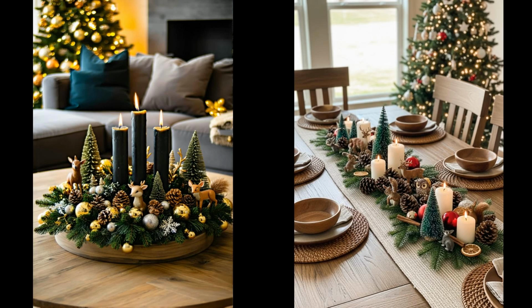Forest animal figurines add a playful spark to any Christmas display. Deer, owls, and foxes bring woodland charm to mantelpieces or tabletops. Pair these charming creatures with clusters of mini bottle brush trees. Suddenly, you've created a tiny forest scene, all without leaving your living room.